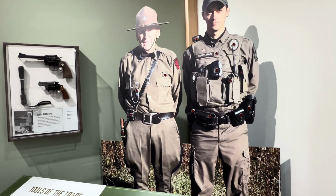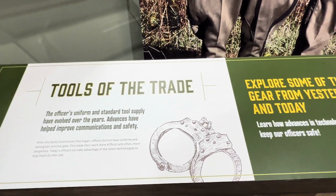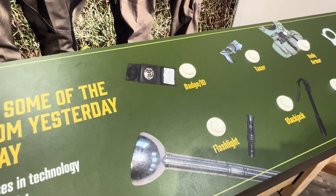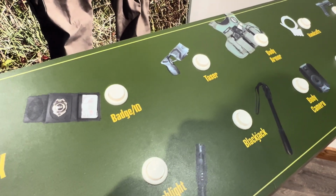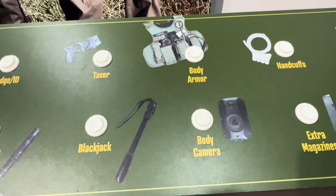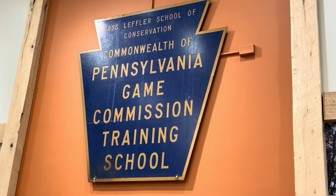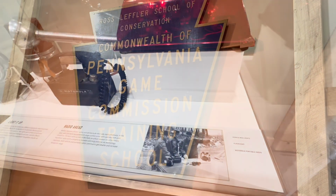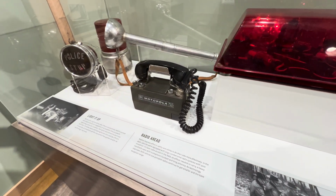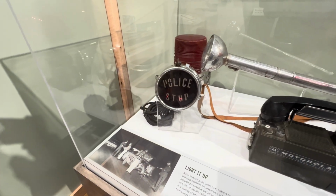They're totally hooked up with the latest technology, and you can check that out. Their tools of the trade, how that has changed over the years. So that was actually really interesting. And each of these things you can push, and it'll give you some kind of information on each of those tools that they use. And here's some more tools that they used back in the day. Just really cool history and neat historic items that you'll see here.